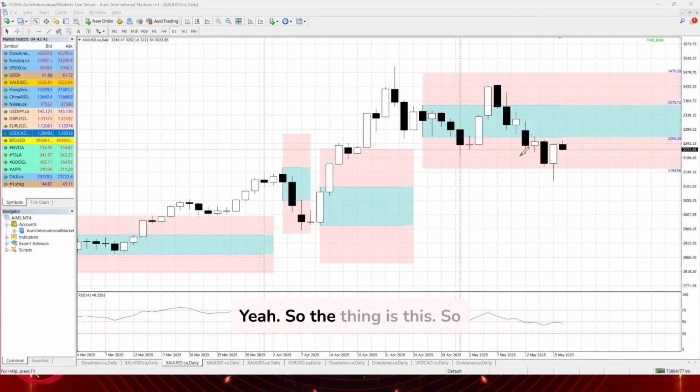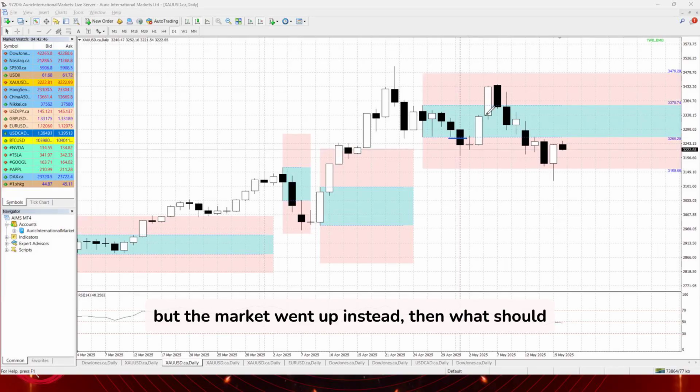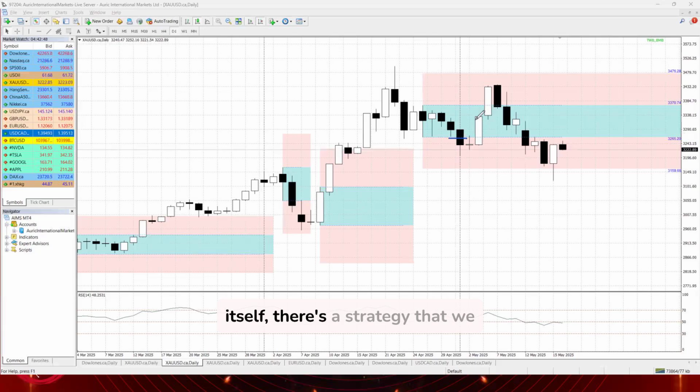Yeah. So the thing is this: you shorted here, but the market went up instead. Then what should I do, right? By right, there's a strategy that we will teach you in this PTP, which is that when the market hits a certain point, you must reverse. I can't teach you this because this is part of the PTP formula.